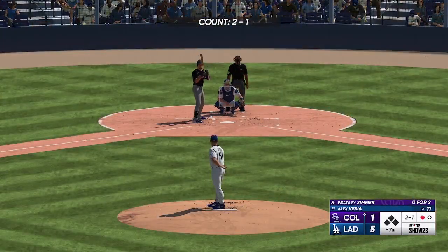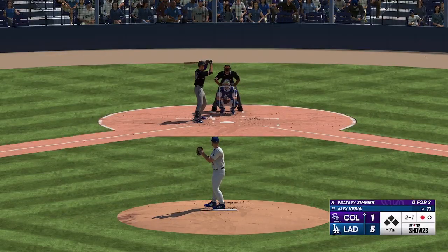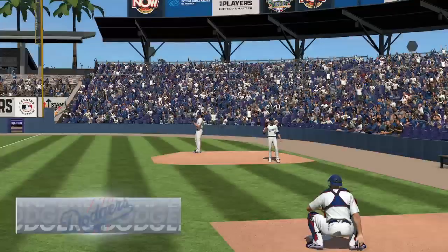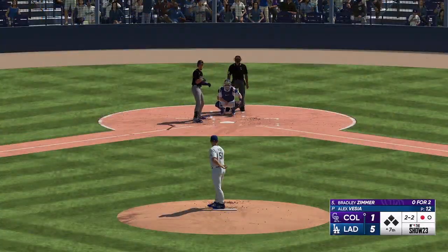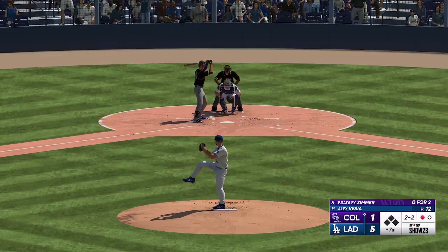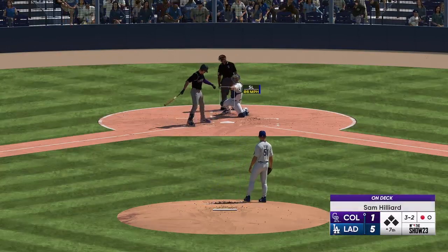Bradley Zimmer digging in for the Rockies. The 2-1. Comes up empty. That's strike 2. Activity in the bullpen for the Dodgers. TJ McFarland up and throwing. Next one is off the plate. And the count's full.